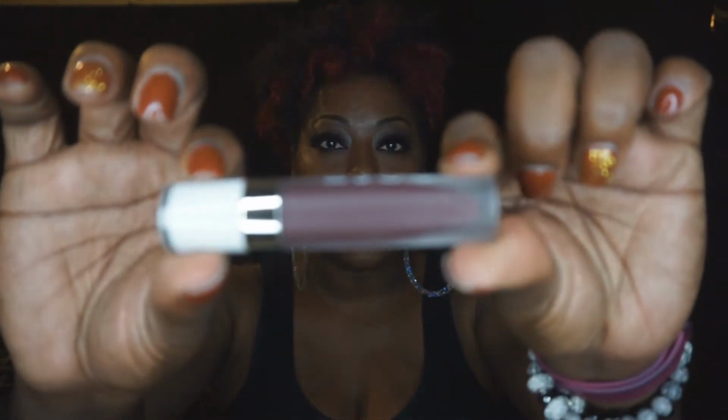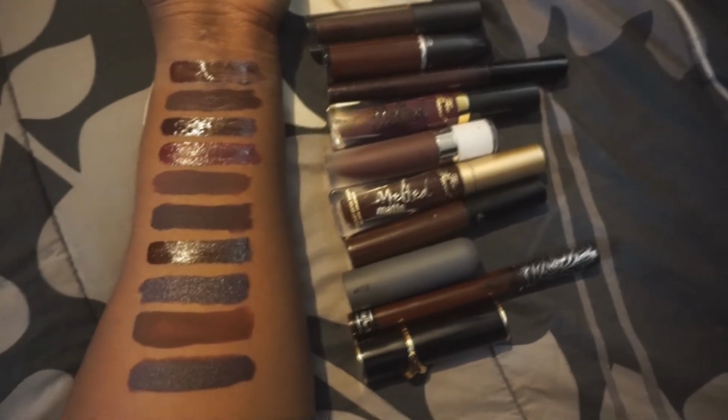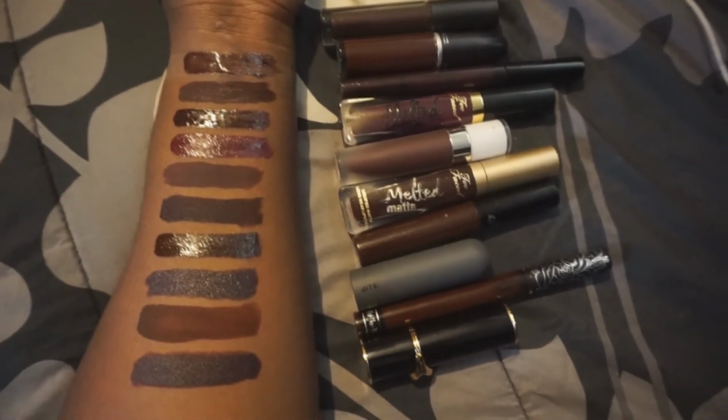Next up, I think I'm gonna go with a matte liquid lipstick. So this is from Dose of Colors, and this is the shade Mood. Not as deep as I originally would have thought. When I swatched these all out, I thought this would pick up a little bit deeper. Oh, it just needs to dry down. Please hold.